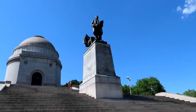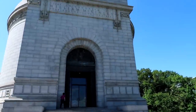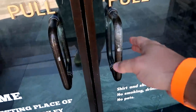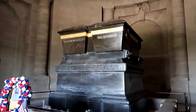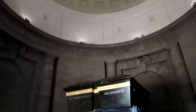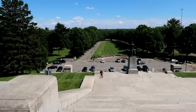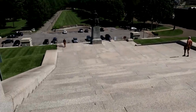You can see the statue there of McKinley as he stands in front of his own tomb. Whew. We made it to the top here. All right, we get to go inside and see McKinley. And there is the final resting place of William McKinley and his wife Ida under this big dome here. There's quite a view up here from the top of McKinley's tomb, but man, these stairs are more intense than the Rocky stairs.